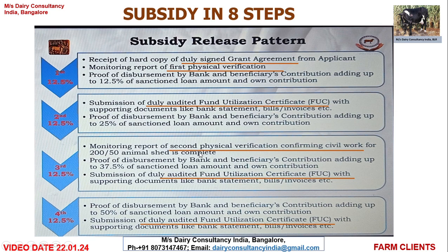Then come to the third installment, second physical verification will be done by NDDB, and again the proof of disbursement of the fund from the bank and adding their own contribution, beneficiary's own contribution and duly audited fund utilization certificate. Similarly, here they are talking about again the disbursement of the bank loan and beneficiary contribution and duly audited fund utilization report.